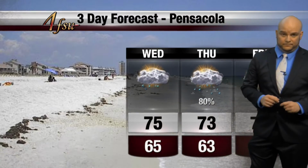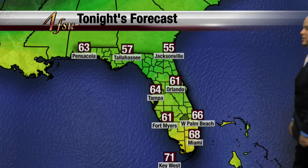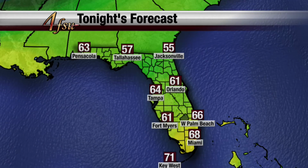As we go into tonight's forecast, we see 57 here in Tallahassee, 61 in Orlando, and also 66 in West Palm Beach. And for tomorrow, oh, and actually we're just going to go ahead and pass it off to Matt and Katie at the desk.